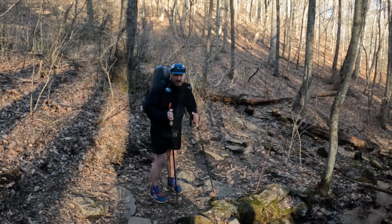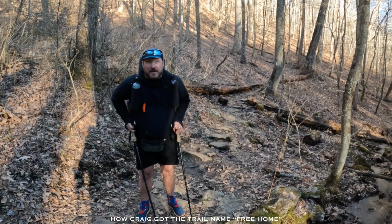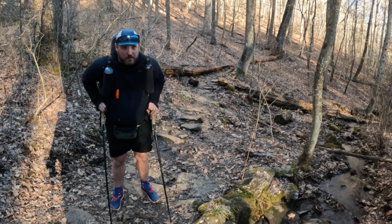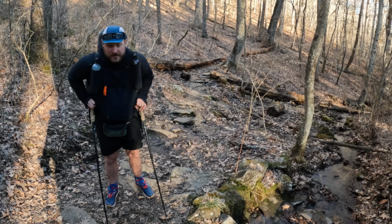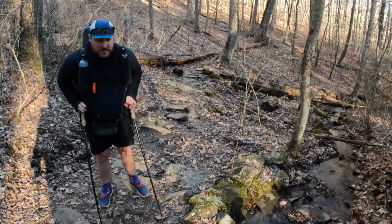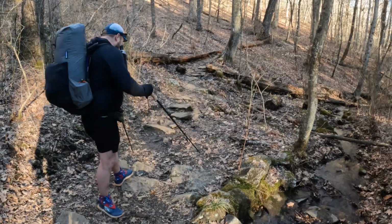So let's go. So Craig, you got a trail name of Free Home. What is that about? So back in 2010 when I was hiking, I got to Neels Gap, and I had a tarp tent, a Contrail or Rainbow, and then my mom and dad met me there, and they had told me to bring another one, so I gave away two shelters. And then there was an older gentleman there, I think his name was Pigeon, and he gave me the trail name Free Home, since I gave away a home. So that's awesome. Stuck with me. That is great. Yep.